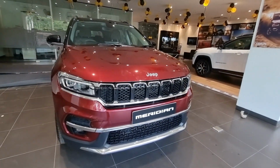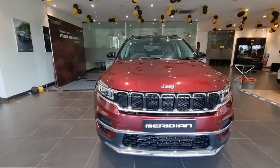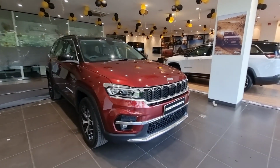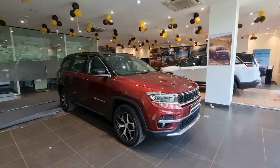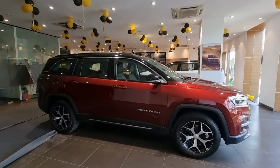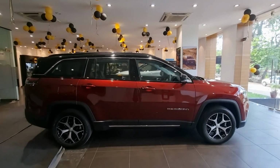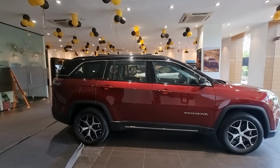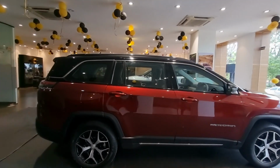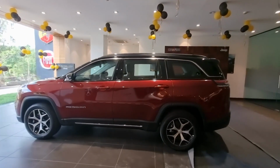So this is the Meridian, and you can see the design elements have taken cues from their Grand Cherokee, which is a legendary model, and this one is looking like a beast. Trust me, this is built on the same platform as the Compass, but there have been a lot of changes that Jeep have incorporated into this project, because this is one of the more prestigious models, and people have sky high expectations from the Meridian.